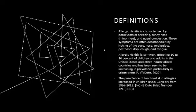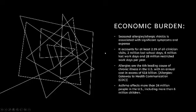Talking about economic burden, about costs for us all, seasonal allergies, allergic rhinitis, often is associated with a lot of expense. Over-the-counter medications get to be quite costly. The missed work days end up pretty costly too. Overall, in our clinic visits, it accounts for about 2.5% of all clinician visits. It ends up with about 2 million lost school days for kiddos during the year, 6 million lost work days for adults, and about 28 million restricted work days, so not being able to complete a full work schedule. Allergies are the 6th leading cause of chronic illness in the United States, and the overall total cost burden is about $18 billion in the United States.